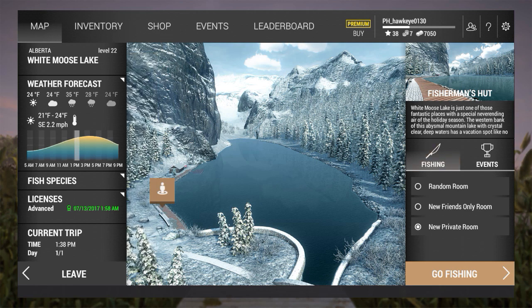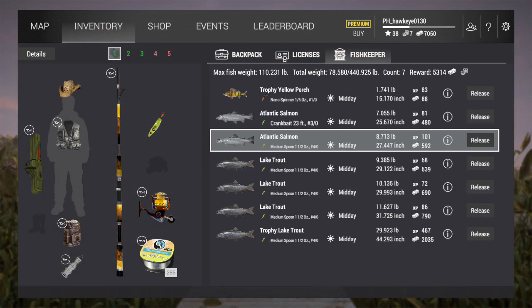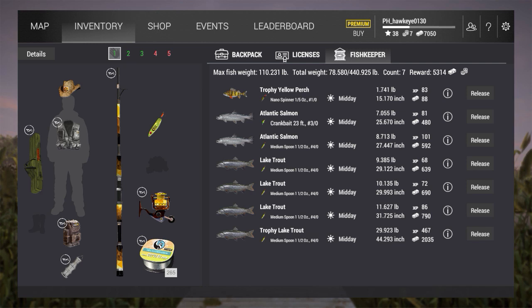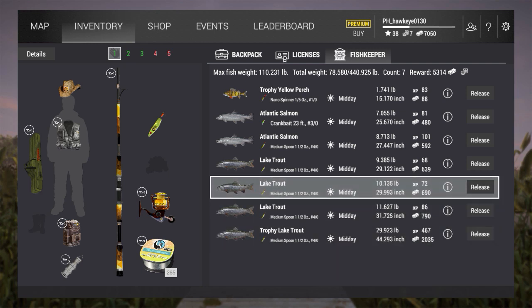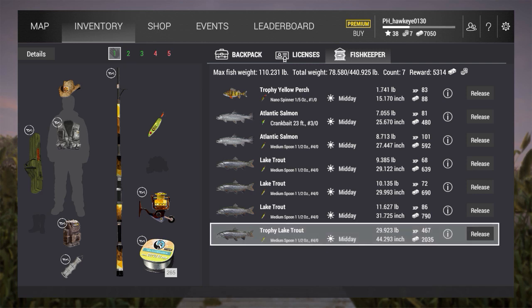Now, I came here previously and fished a little bit, guys. And I tell you, I was pulling in some good cash fish here, and it's not even at the peak yet. Let me check my inventory here. Yeah, this is what I got here so far. Not too many yet, but I tell you what we've got to do, because it is kind of pricey to get here. So you really have to hit hard on some of the species that will bring in a lot of money, and so far it looks like the trophy lake trout is one that really brings in some money. Now this one I caught here was my personal best, believe it or not, almost 30 pounds, 29.923 pounds. He's a good size, and I caught him off the medium 1.5 ounce spoon.